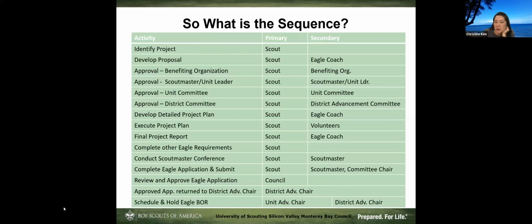But they can't start tracking that unless they're a Life Scout, right? Correct. You can't start working on this until you're a Life Scout.